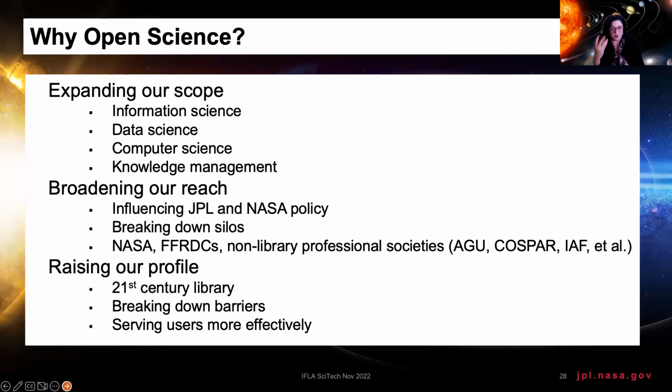JPL. So we've influenced JPL and NASA policy. We've, again, come together with various space agencies and space societies talking about what librarians can do for researchers. And we really have raised the profile of the JPL library. Now, when I talk to colleagues at JPL and around NASA, we're really recognized as a 21st century service. We've changed the concept of how people think about libraries. We've broken down barriers. And at the end of the day, the bottom line for me is we are serving our users more effectively. Next slide.